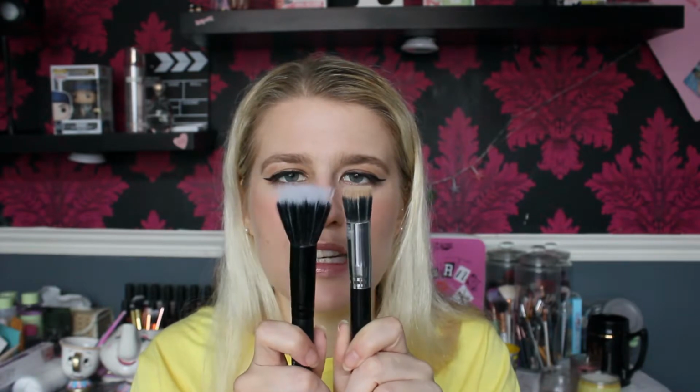So this is the C436. And this is like a duo fibre one. So it's the same as the e.l.f. one. It's more densely packed and then it's got like more of a lighter top to it, and I love this for blending out cream products. It does an amazing job. Absolutely fantastic with it. Yeah, I just love this. It blends everything really well. Yeah, love this brush.